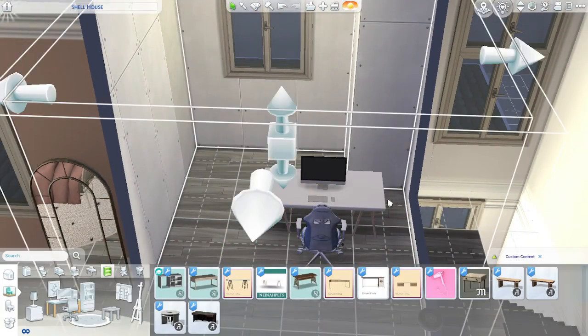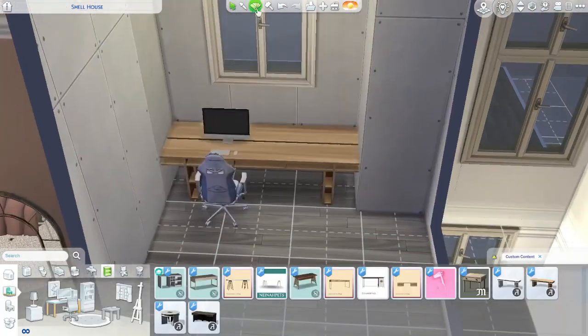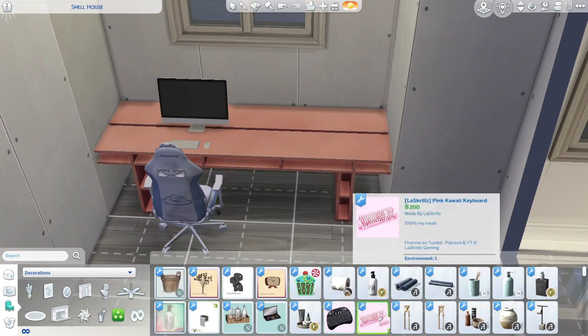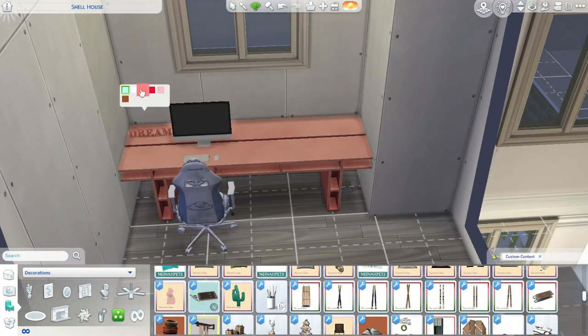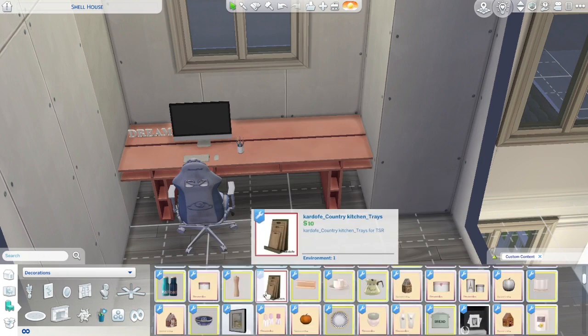so now we're on to the office area. I was trying to go for a YouTuber type setup. I don't know why. I ended up using a cinnamon roll chair. I love that chair. It's my favorite item that I have.